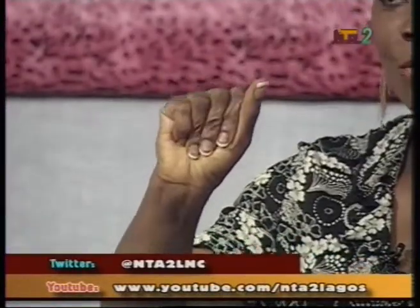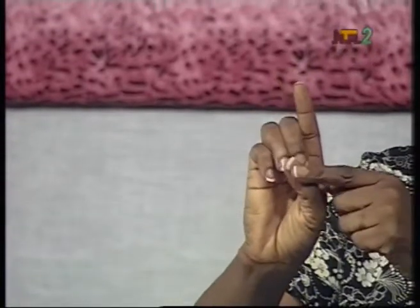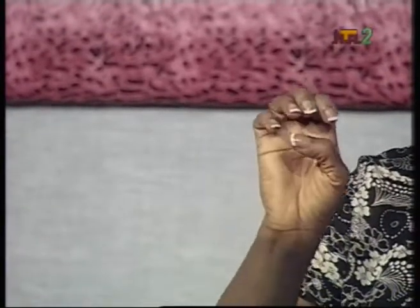This is how to sign letter A. Okay, after the class, I'm going to find out if you really learned. This is letter A. And then you have B. Then C. And then you have D, as if you're signing number 1. That's D. Your thumb closing to all the other fingers, extending the index finger upwards. That's letter D. And then you have E.